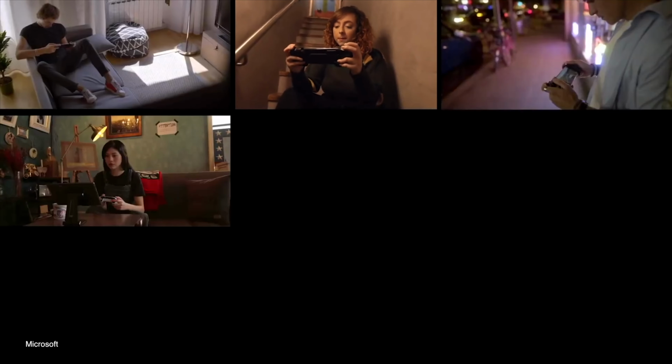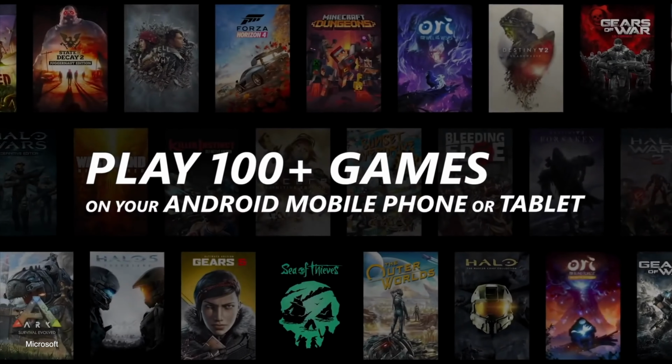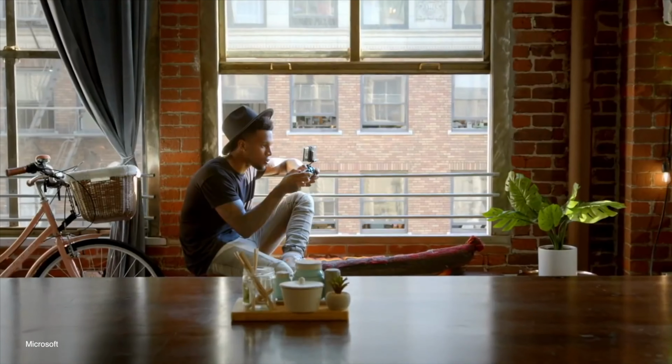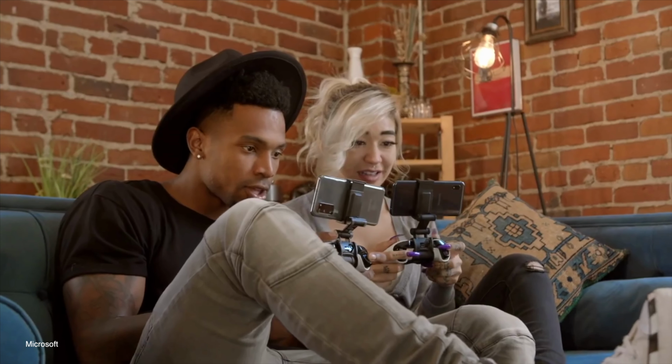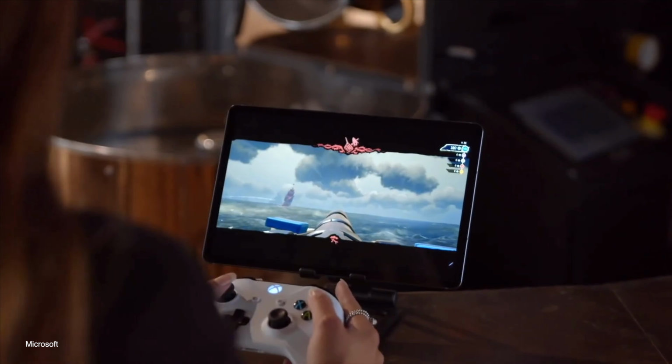Project xCloud, which is a new arm of the Xbox Game Pass feature that lets users download games to PC or Xbox, will provide streaming access to more than 100 games for $15 a month, with games able to be played on smartphones and tablets. It's designed to be like Netflix for games.